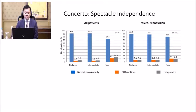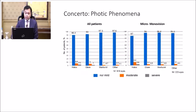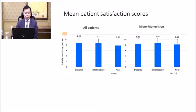Photic phenomena, very low for a premium IOL, extremely low, which was much less than we were expecting. Patient satisfaction scores, extremely high, whether it was the all-patient group or even in the micromonovision group.